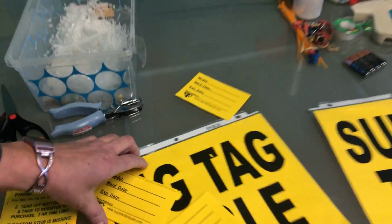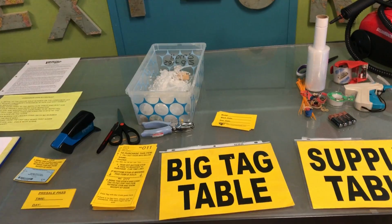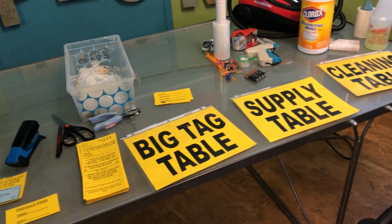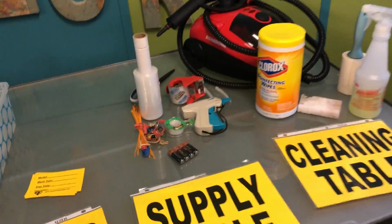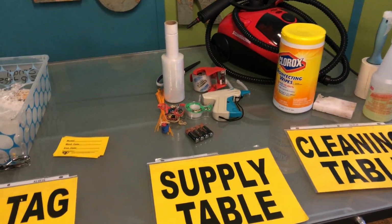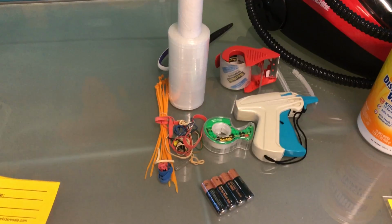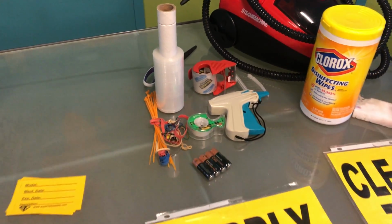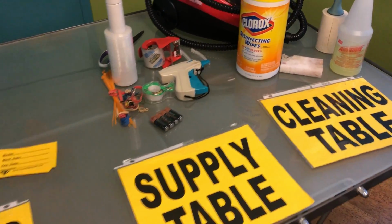We also have a car seat waiver form. I do not have it out here in this video, but it will be right there on the same table. It's a questionnaire that you have to fill out before you can sell a car seat. We will also have a supply table, and it's going to have tagging guns, tape, shrink wrap, zip ties, rubber bands, batteries, and scissors and everything. So if you need any of those, be sure to stop by.